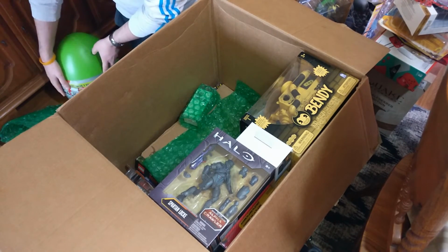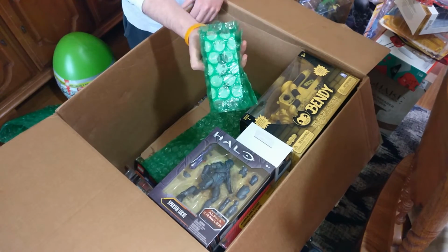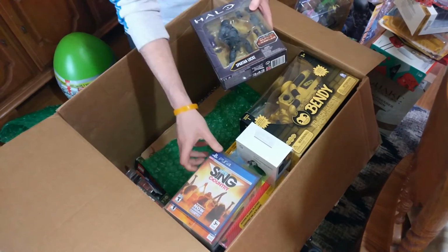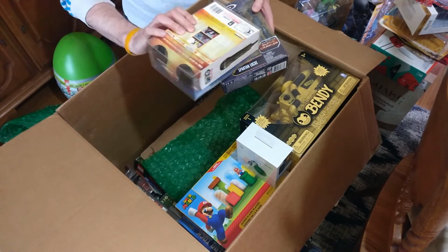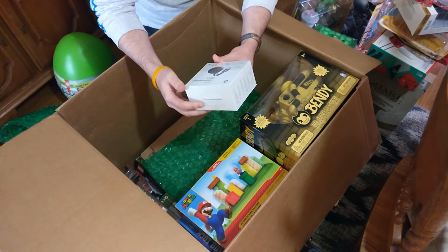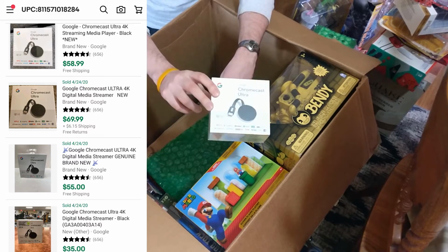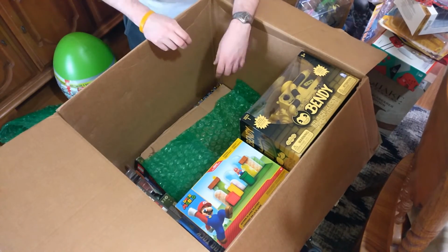Let's see, what else do we have here? Oh, it looks like another one of those cameras wrapped in bubble wrap. There's a lot of stuff in here, actually. Here's a Sing pack with the microphone. I'm pretty excited about this. Gonna go through and scan it, see what kind of value we can make. Here's a Google Chromecast Ultra. I kind of need one of these, I'm not gonna lie. But those things will move.